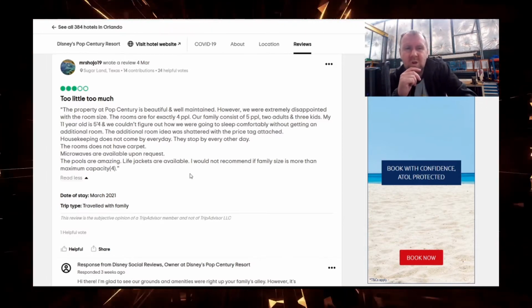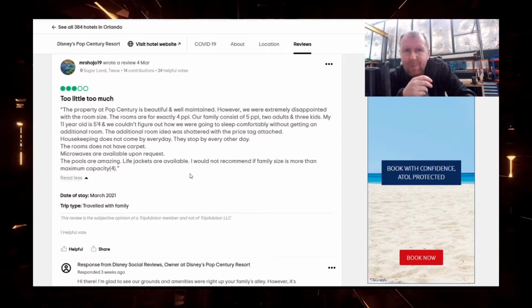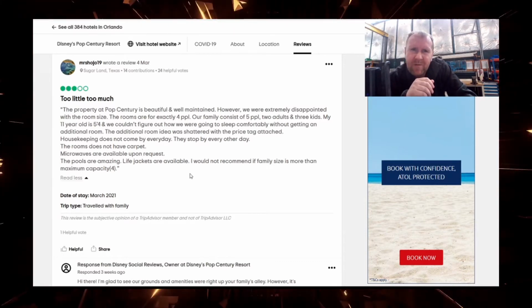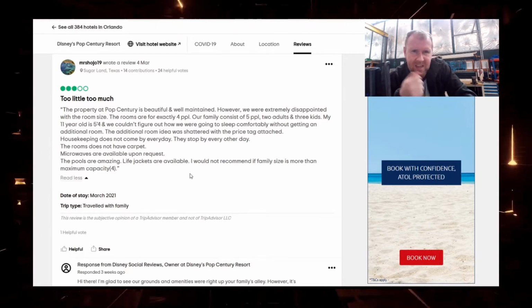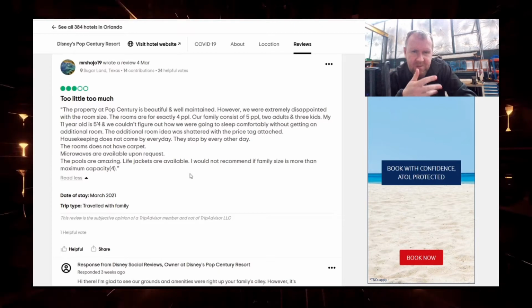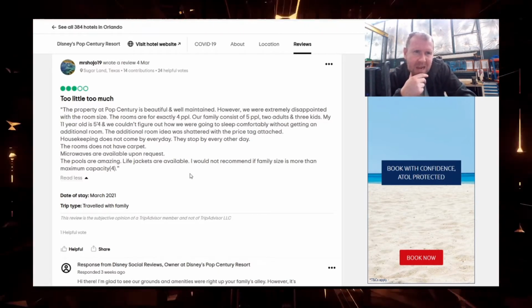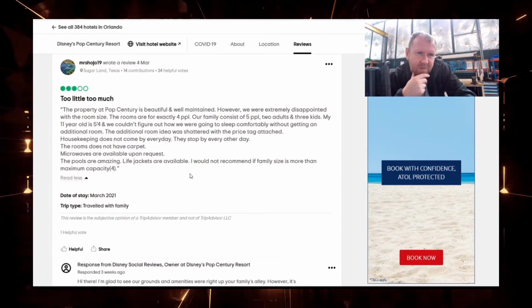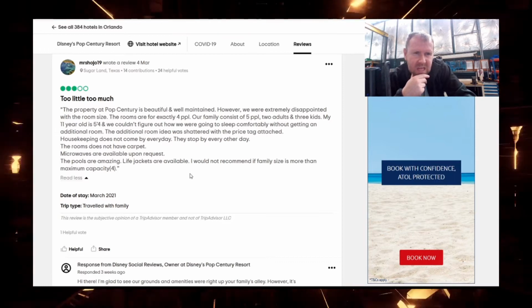Too little, too much. The property at Pop Century is beautiful and well maintained. However, we are extremely disappointed with the room size. The rooms are for exactly 4 people. Our family consists of 5 people, 2 adults and 3 kids. My 11-year-old is 5'4". We couldn't figure out how we were going to sleep comfortably without getting additional rooms.